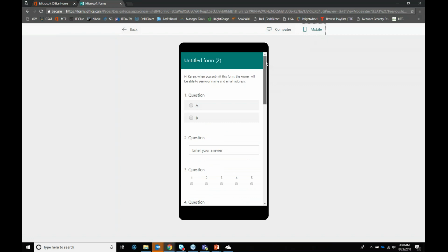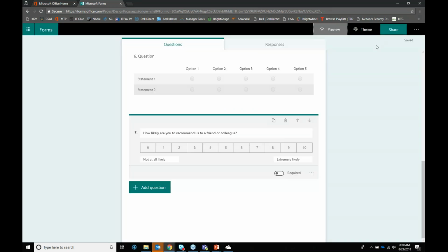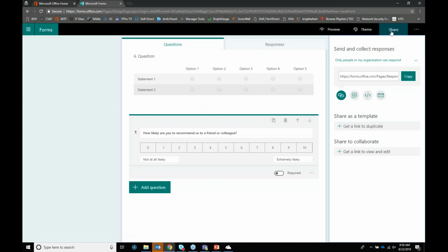You can also preview and see what it would look like on either a computer view or on a mobile view. So if you need to do some edits and refine how things look because you know that you're working with salespeople that are out in the field, you can do that and you'll know what it looks like before you send it out. So that's really awesome.